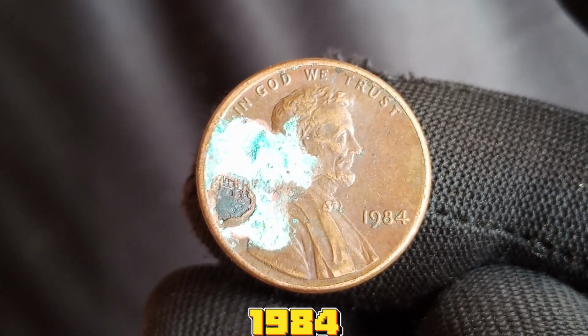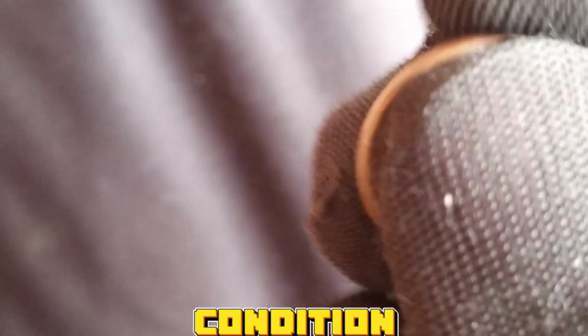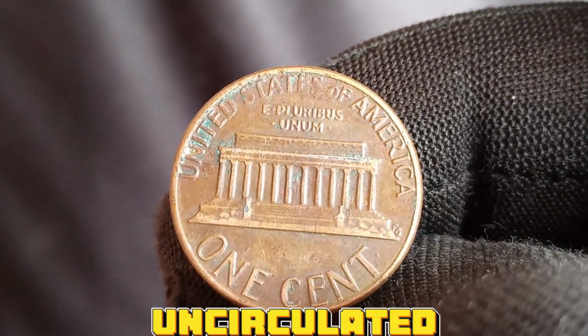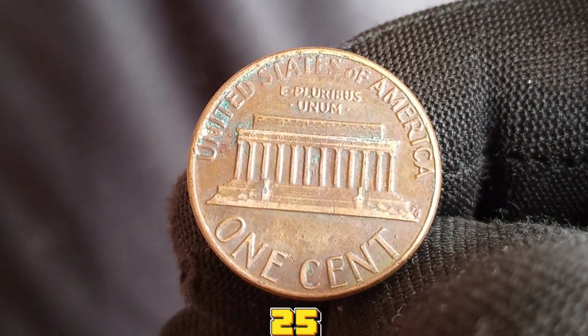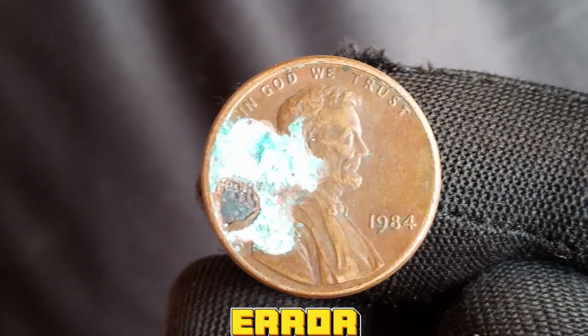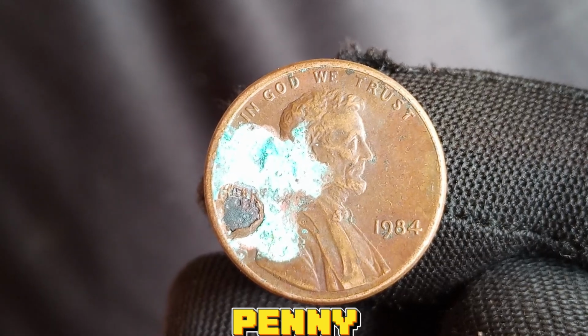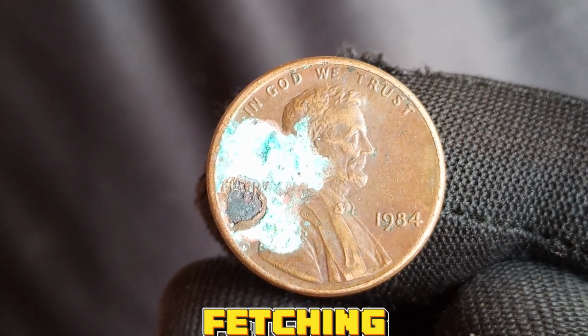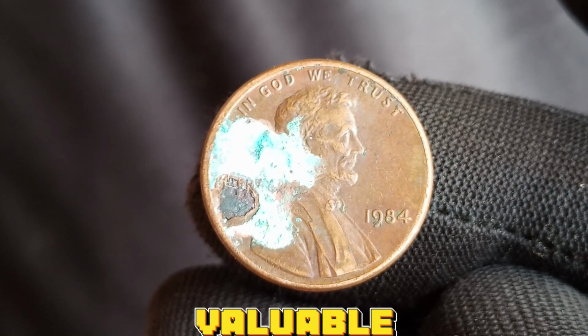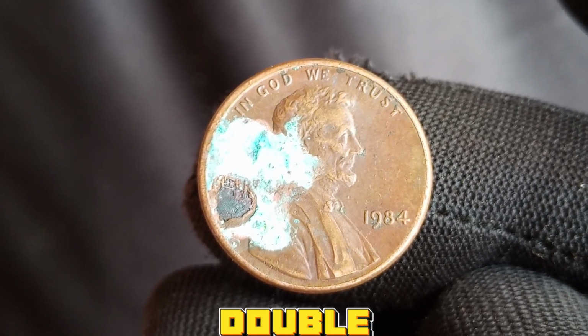A standard 1984 penny, in circulated condition, is typically worth face value. Even in uncirculated mint state, it might bring in 25 cents to $2. But a very specific error variety of the 1984 Lincoln penny has stunned the coin world, fetching hundreds of thousands of dollars in auctions. What error could be so valuable? It's known as the 1984 double die obverse, or DDO.